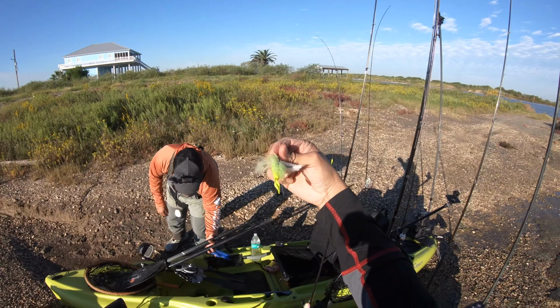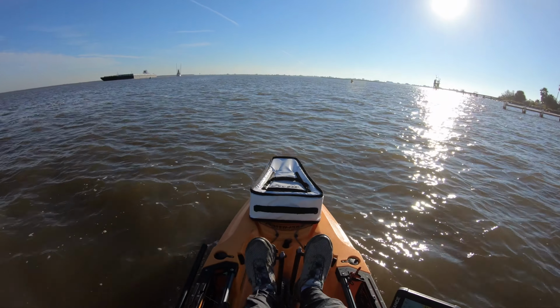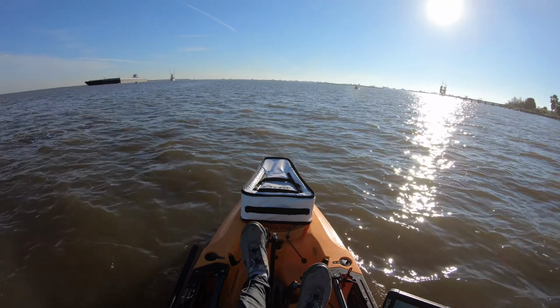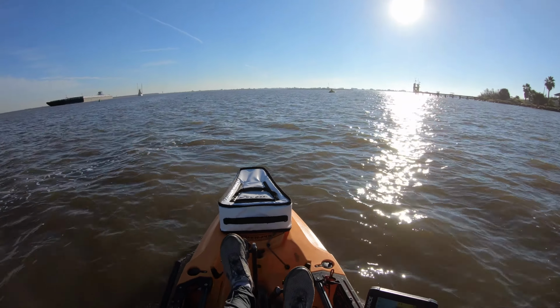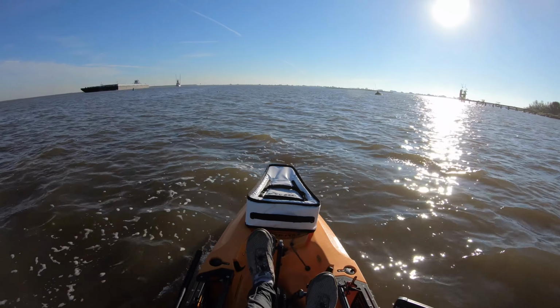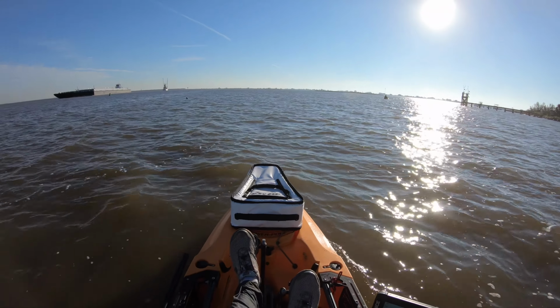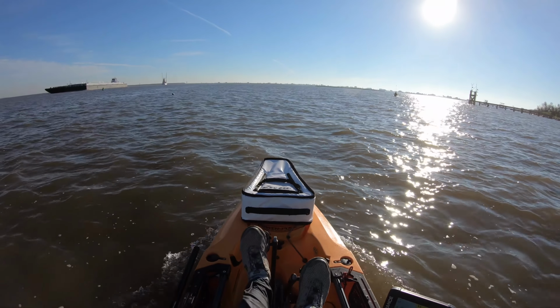Golden, look at that. That's gonna catch something. Full speed ahead to spot number one. We'll see if the flatties are gonna be out here. I know that they're in transition right now. A lot of people have been posting on social media the kind of luck that they've been having. Well, we're trying to get in on some of that luck.